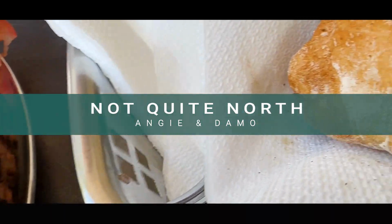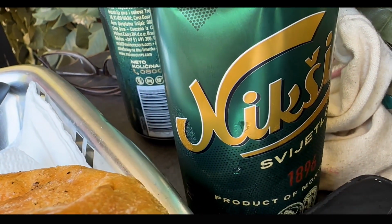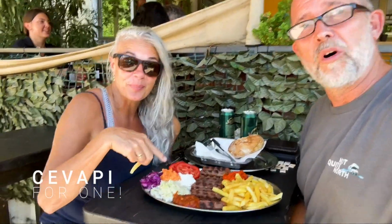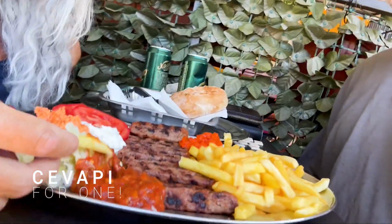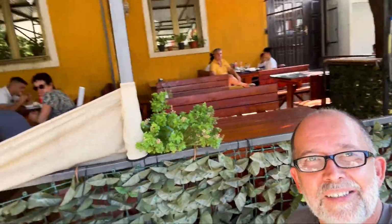We're in Kotor. We have just come out, Freddie, been working this morning. We've come out for a little beer, but we've ended up having a cevapi as well. And what a cevapi! Not being funny, that is stunning. It's a sort of little kebab shop. The bit around us, it's got a nice bit there. This bit over here is quite interesting.